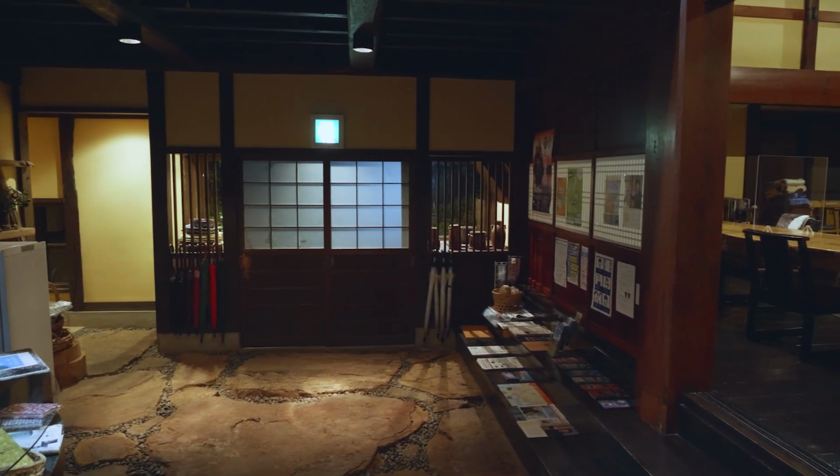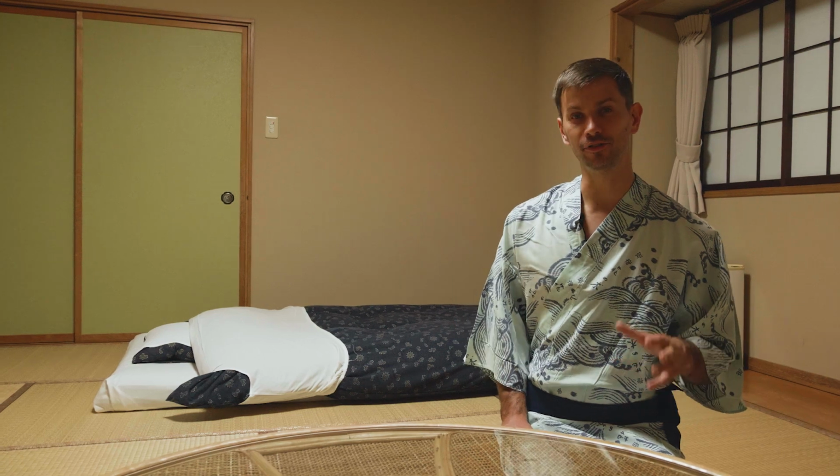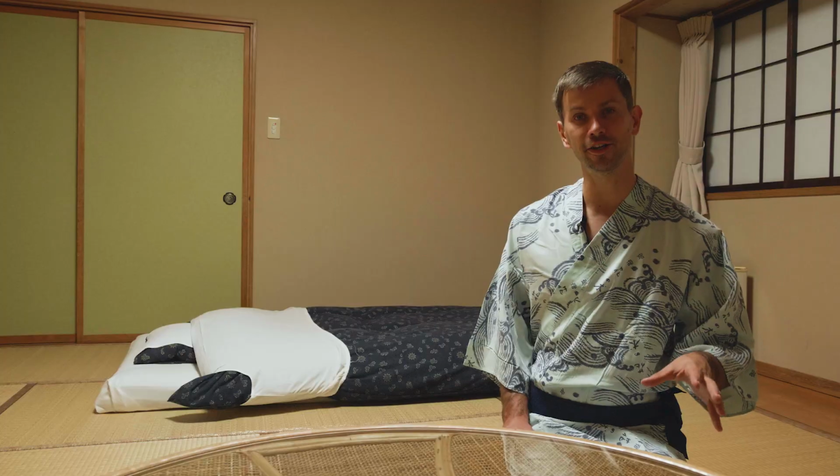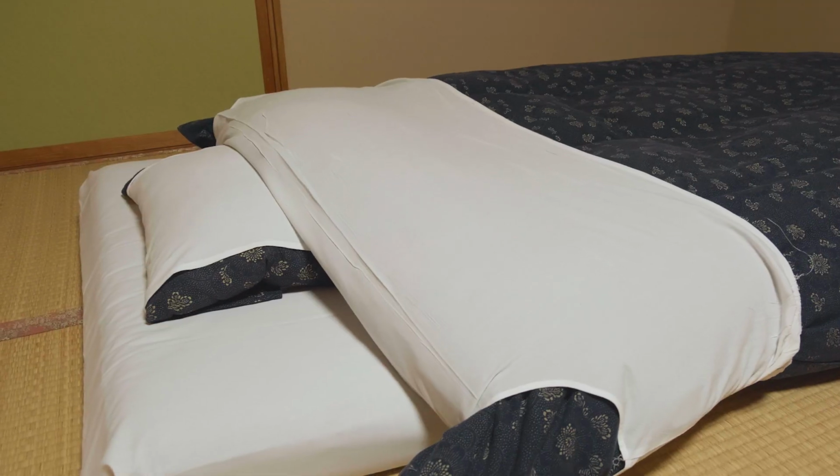So, after another busy day of sightseeing, we're finishing for the day here on Sado Island. We've checked into a quaint little ryokan, and I'm going to get an early night ready for our last big day of sightseeing tomorrow.